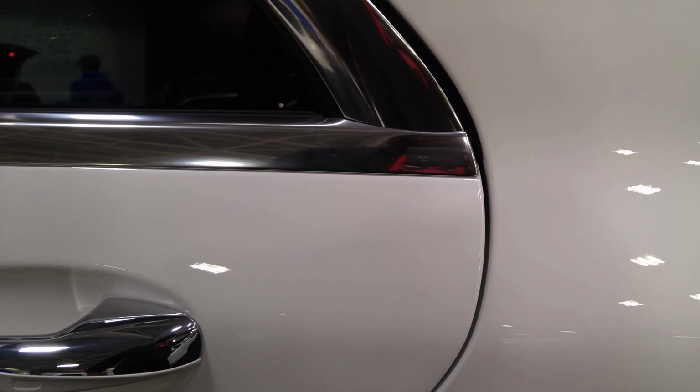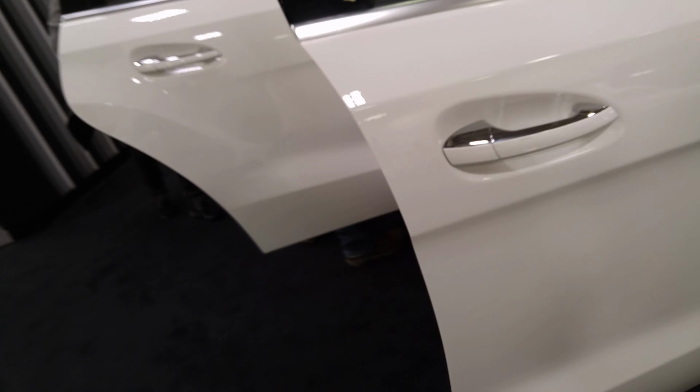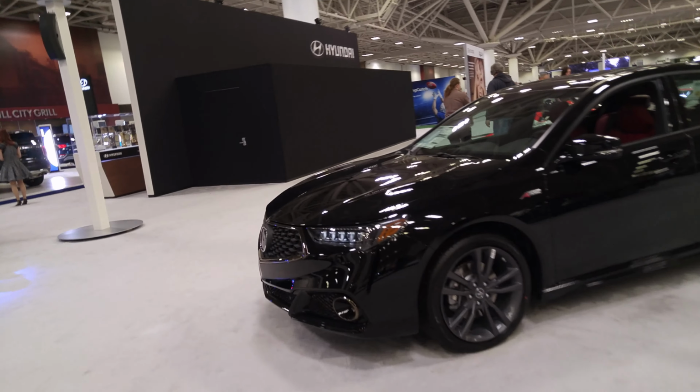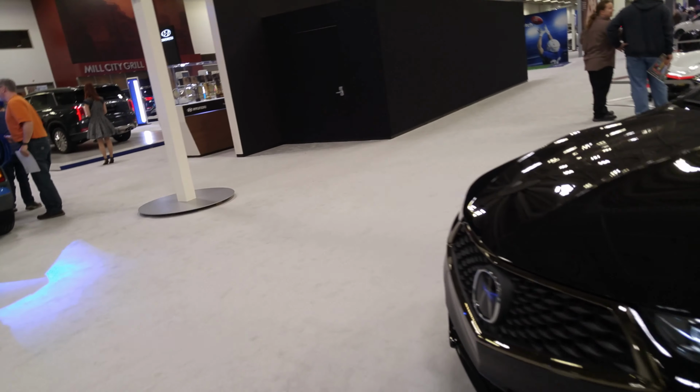Oh, we got a soft close door also. Oh, look at that, I just do it like this and it closes itself. Oh, that's cool. Let's see, there's a guy here. Man, I think I've pretty much seen everything.